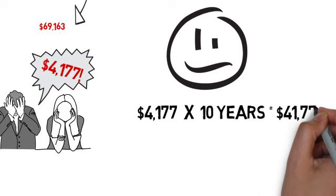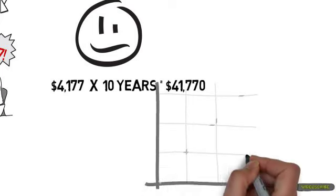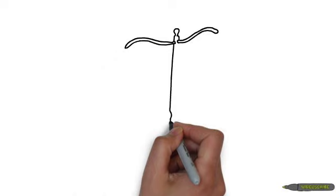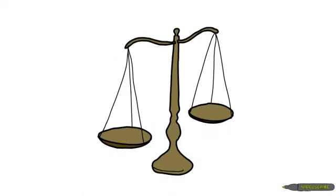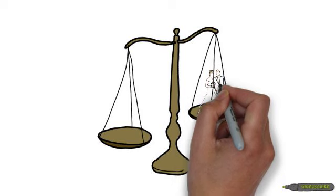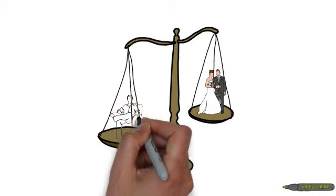That's $41,770 that you're paying extra in taxes over the course of 10 years alone, and it just keeps on paying more and more as long as you are still married. So this really puts into perspective how taxes do not benefit those who are married with the same amount of income, and that's considered high.